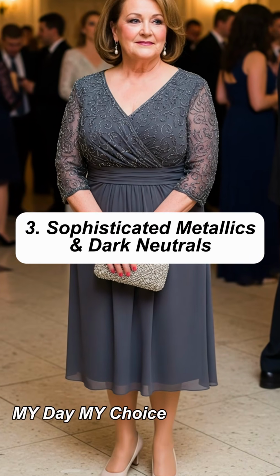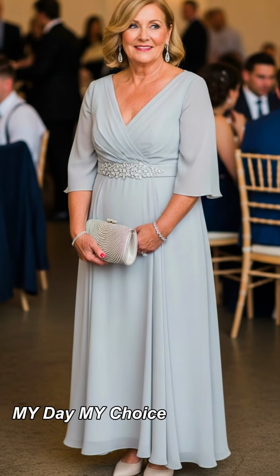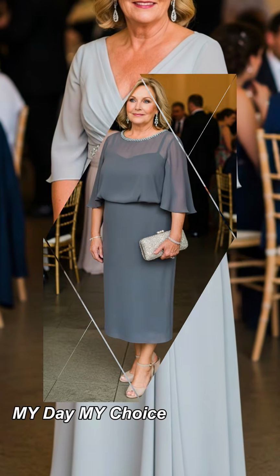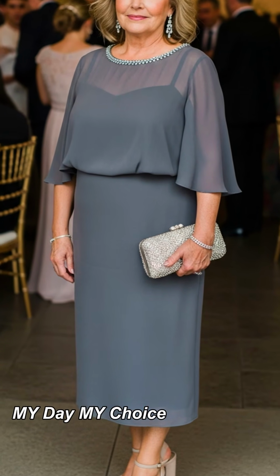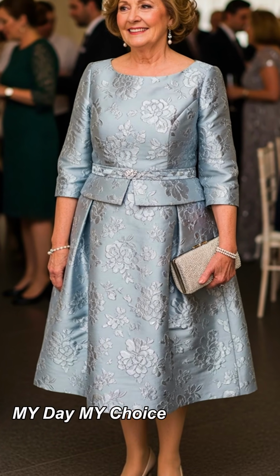Sophisticated metallics and dark neutrals. Gunmetal, pewter, and slate are doing something very specific. They create separation without color conflict. I find that mothers of the bride overlook these tones completely, defaulting instead to blush or blue. That is a missed opportunity.